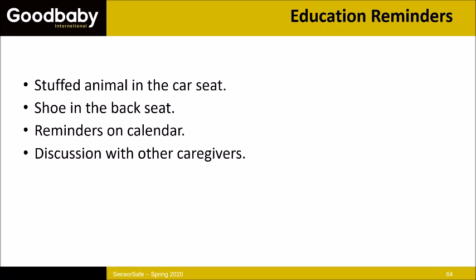So the easy reminders, where you don't need technology, things you can just do that we've been educating about for years. You can put a stuffed animal in that car seat. You throw the stuffed animal to the front seat when you put baby in the seat, and that's your visual reminder up front, hey, the baby's in the seat. You could leave your shoe in the back seat with the baby. Presumably, you're not going to walk too far away from that vehicle with only one shoe on, so you've got that as your reminder. Personally, I use number three a lot.